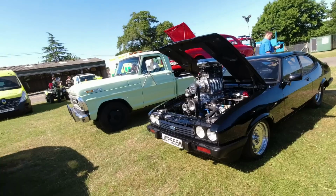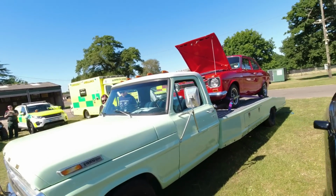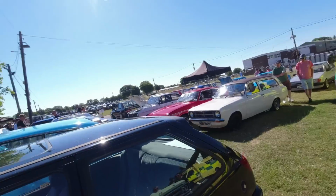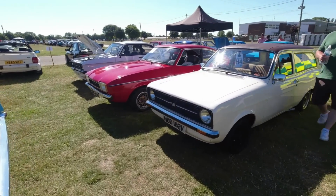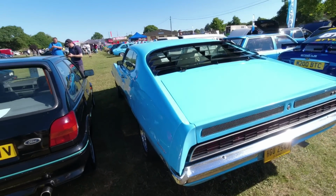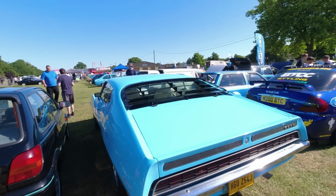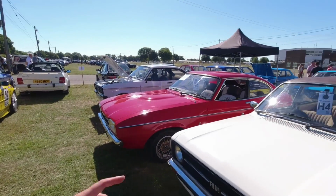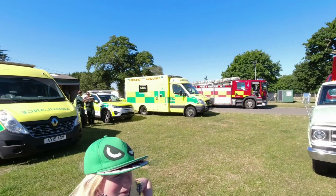Yeah, drag race. Ford 350 ramp truck with Mark I Escort on the back. This sounded nice. It's hiding a turbo diesel of some sort. Oh, this lovely Mark II Escort estate. Very nice. Ford Torino. That's dwarfing this poor little Fiesta. I think absolutely enormous. Yeah. Oh, sorry. Go on. It also has a turbo. Has a turbo as well as superchargers. That's just silly.